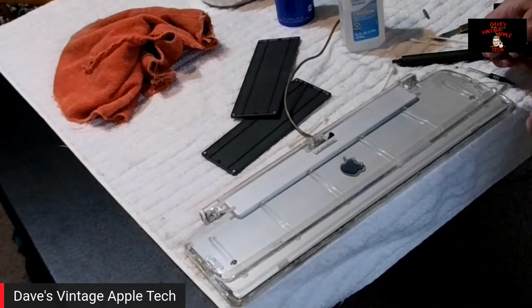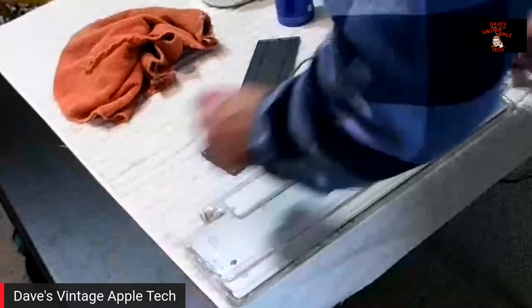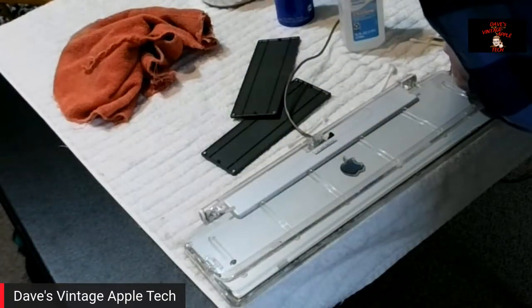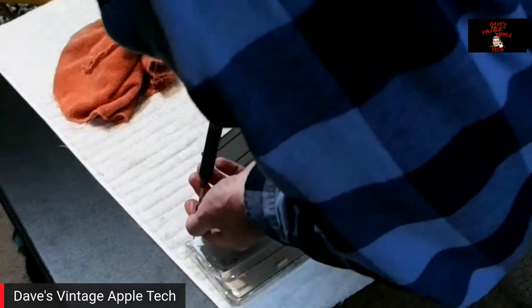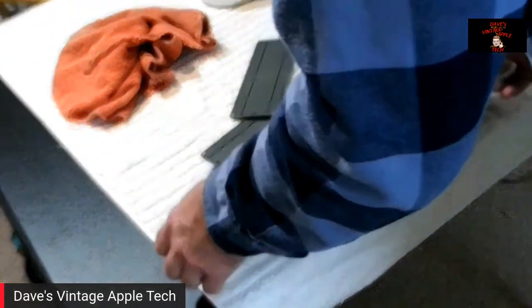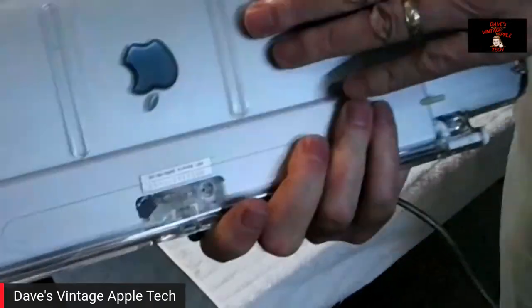But yeah, like I said, goes together a lot easier than coming apart. For sure. Okay, and we'll put down the other one here. All right. We are back together. There we go. Case is all back together.